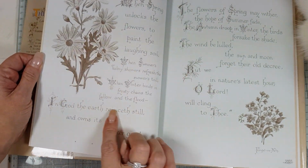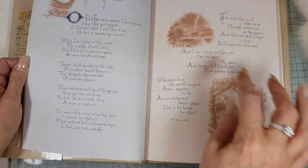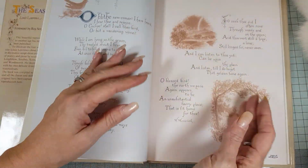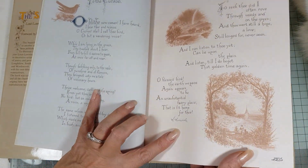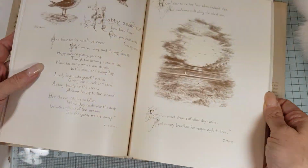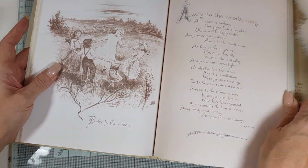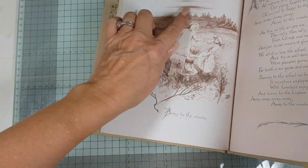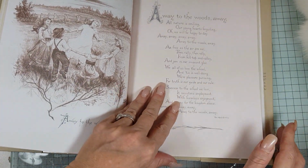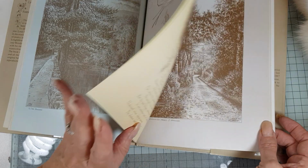pages. Look at these. I have already used some of these in some of my journals, and I would just take the page out and fold it in half and use it as a journal page, because there's just some really lovely sepia pages as well. I mean, look at this one here. This is just gorgeous. And they have some lovely poems in here as well. This is a lovely, lovely, lovely book.